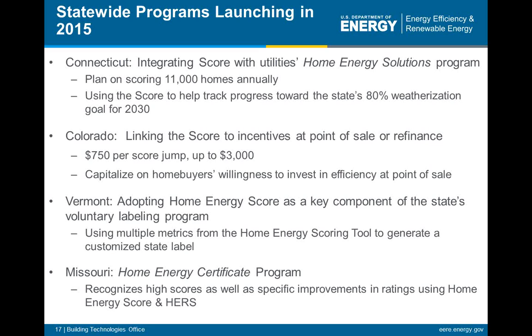Missouri just announced a Home Energy Certificate program, which uses HERS, the Home Energy Rating System, as well as Home Energy Score, either or, to recognize either a very, very efficient home or improvements made in a less efficient home as long as it improves a certain amount. And I believe they have a gold and silver certificate related to those different kinds of standards.